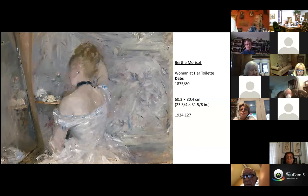Berthe Morisot recently had an exhibition in Texas, so I think a lot of you know her work. I really enjoy her work because I think of all the Impressionists, she went the farthest out in terms of just pure painterly style. This woman almost disappears into the paint strokes that are the background wall.